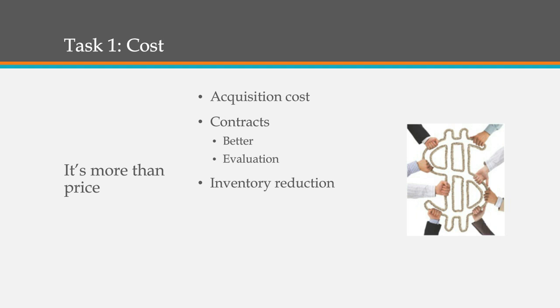And then inventory reduction. As we all know, a surgery center is not a storage unit. We don't have the capabilities. So anything you can do to reduce your amount of inventory is amazing, because then you have room to provide a safety stock, say in your storeroom or whatever. You're constantly wanting to see what we can consolidate to reduce inventory.